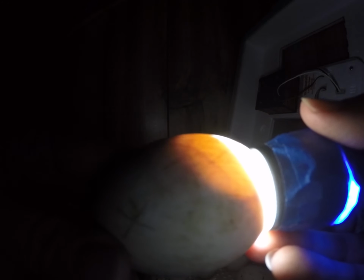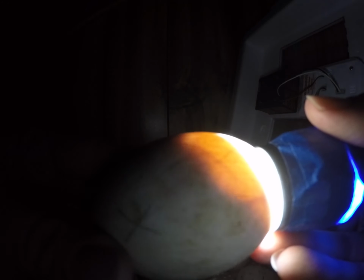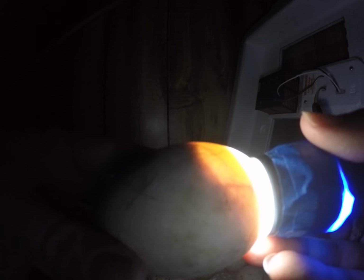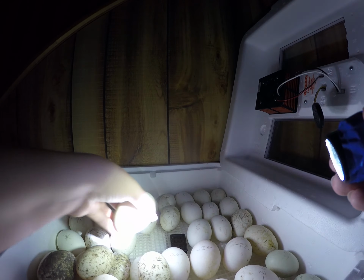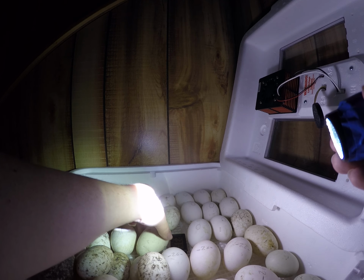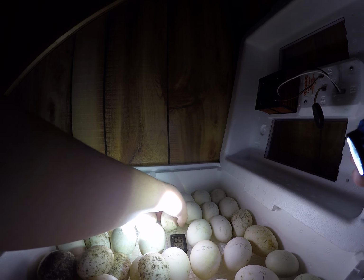Okay. Wonderful movement already. There's still a little bit of liquid, which I'd prefer to be gone. Ooh, some very nice movement. That's wonderful. I prefer all that extra liquid to be gone, but this is one of the bigger eggs I have, so I wouldn't expect all the liquid to be gone.